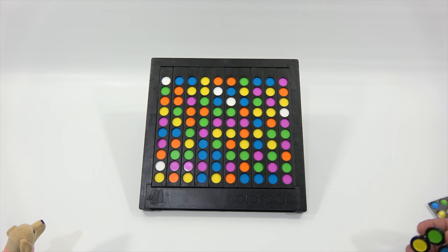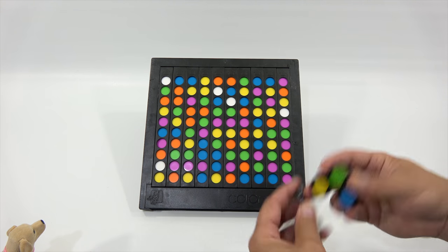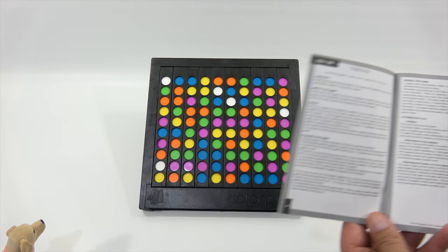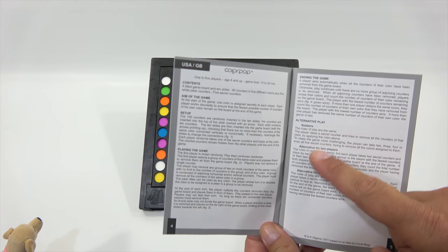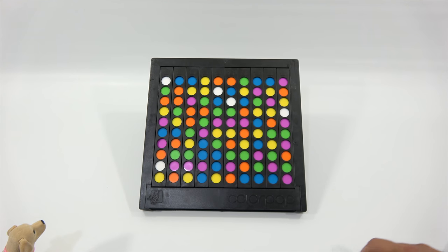Now, we are going to take these here, and we're going to take one of them. Now, there is an option for two players. Let me just show you real quick. The alternative play, the solitaire, or for two players. Okay, so that is available. We're not going to do that. That's too much thinking. And then I'm going to slide over a color.